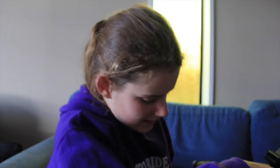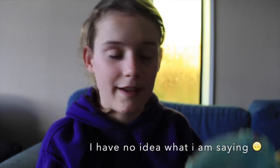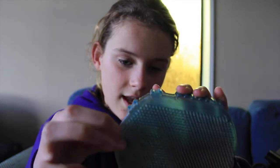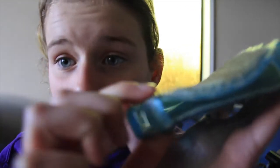Yeah, sorry. Then I have my grooming mitt. Everything is really dirty. I probably should have cleaned it, but you know, we just gotta be rebels and just go out for it. So this is it. It's really dirty, so I'm not really holding it too well. It's basically just got a really fine side.